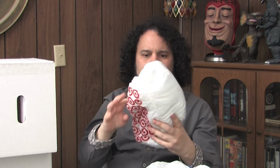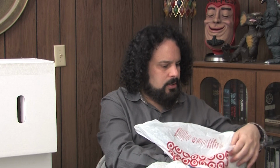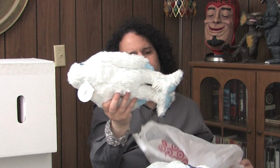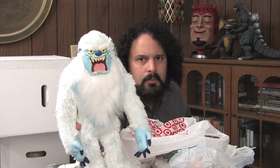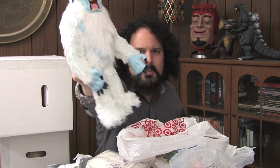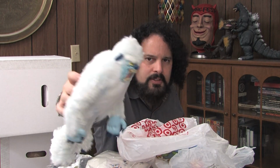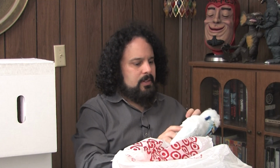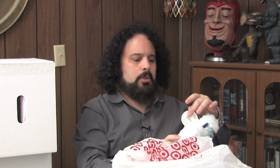Let's see here. This has gotta be another Disney Yeti. Well, that's the same one I just showed you. Okay. Yeah, it's another example of the same one. His foot's not twisted. So, same one. He's like jointed somehow. He's plush, but he's got joints. There's like a little armature in there. You can pose him. There he is. That's from Disneyland or Disney World. I don't know. Disney theme parks.